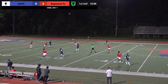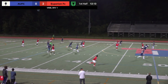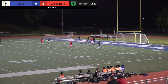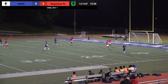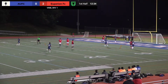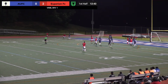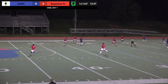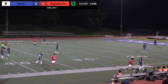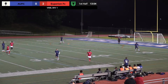Ball in over the top. Dealt with, but it drops to Alexandria. It's good defending by Esperion to pick it up. They look to break here. Ball in over the top on that far side. And Fred Hernandez is just able to get back there to put off the Esperion man. Esperion play it short. Alexandria with the step and they win it. They look to break here. It's just behind number 7 there. Just going to stifle that counterattack there. Alexandria still with the ball.